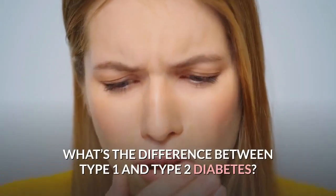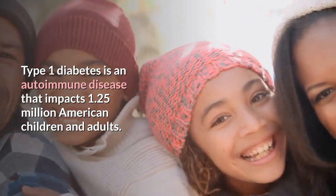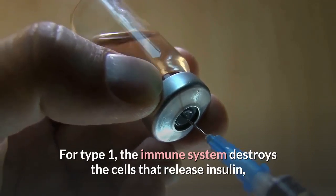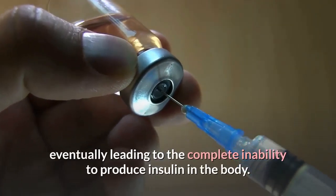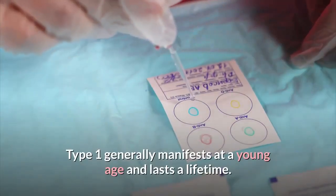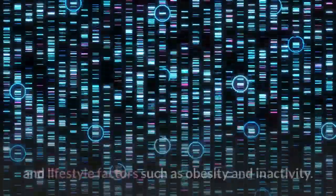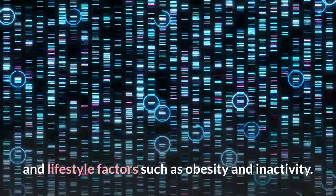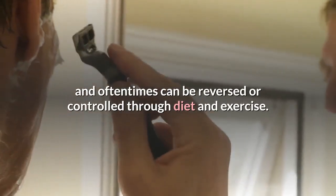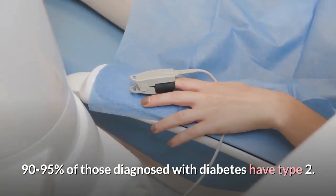What's the difference between type 1 and type 2 diabetes? Type 1 diabetes is an autoimmune disease that impacts 1.25 million American children and adults. For type 1, the immune system destroys the cells that release insulin, eventually leading to the complete inability to produce insulin in the body. Type 1 generally manifests at a young age and lasts a lifetime. Type 2 diabetes has multiple contributing factors including genetics and lifestyle factors such as obesity and inactivity. The disease generally arises during adulthood and oftentimes can be reversed or controlled through diet and exercise. 90 to 95% of those diagnosed with diabetes have type 2.